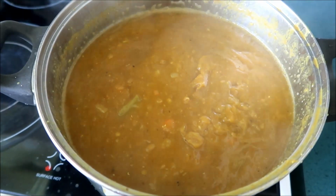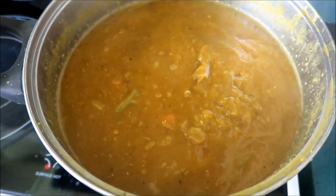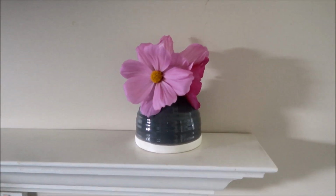That's how the pumpkin soup turned out. It looks like diarrhea, but I think it'll be pretty tasty. Cosmos in the kitchen.